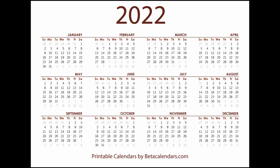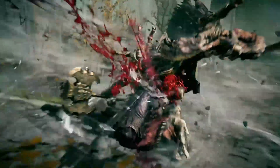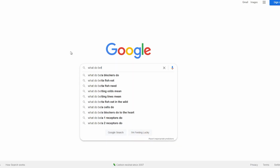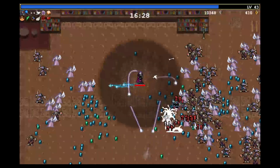Imagine this. The year is 2022. The latest games are being released. Elden Ring, Dying Light 2, and Horizon Forbidden West are all making their rounds. Their complexity and depth are unmatched in gaming history. Their graphics fully resolved, completely adrenalized experiences. You might even need beta blockers for these high-pressure situations. Now, imagine a game that doesn't fit that mold at all. Imagine Baby Castlevania. Bada boom, that's the game we're talking about today.